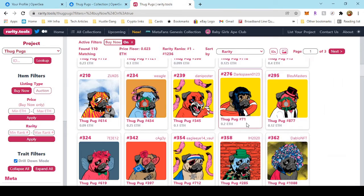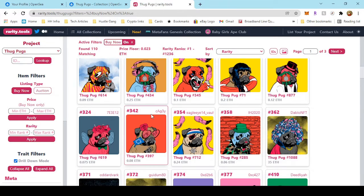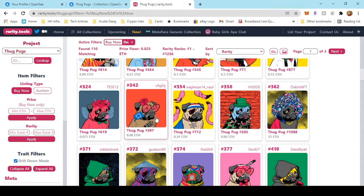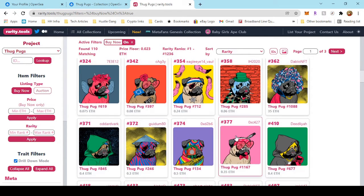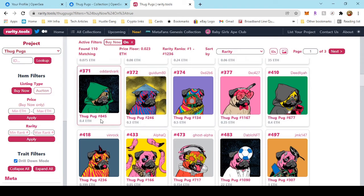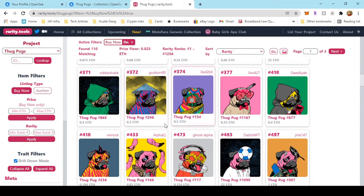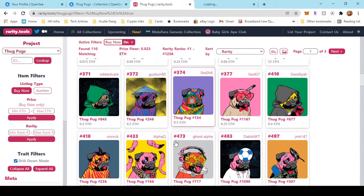But what we also want to do is take into account the rarity, because if the project pops, the more rare ones will be more expensive off the floor. So we want to find something that's close to the floor but also has rarity. We're looking for a balance, right? This one right here looks kind of interesting, 0.06 ETH. This one, the Jedi, that's 0.4 ETH. All right, so we're going to open this guy.